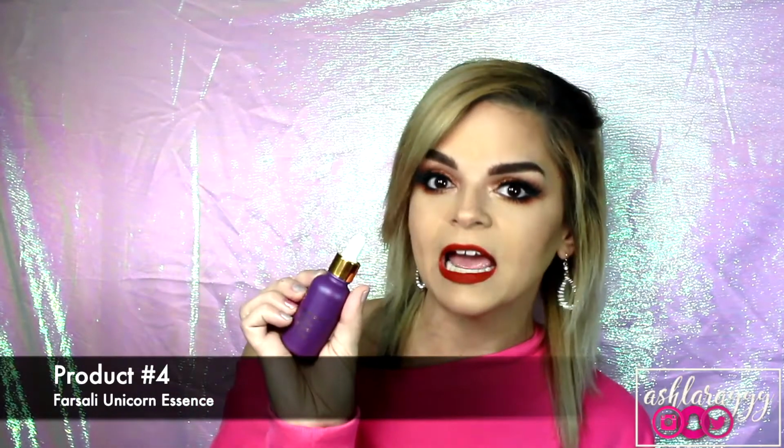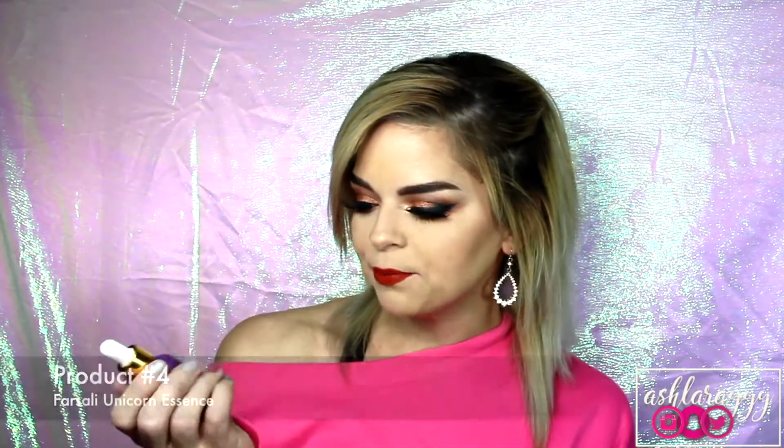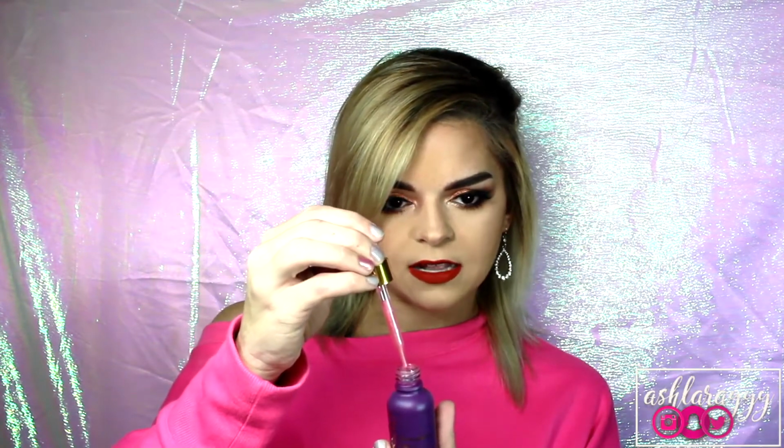Product number 4 is the Farsali Unicorn Essence, and it is a primer skin serum. It's very pretty. It smells really good, but again, like all the other products I have in this collab, it has just been sitting on my vanity. I used it for the first couple of days after I got it, and it's just been sitting on the back burner, so to speak. So I want to use this up. Again, taking up space, haven't been using it. So yeah, this is product number 4.